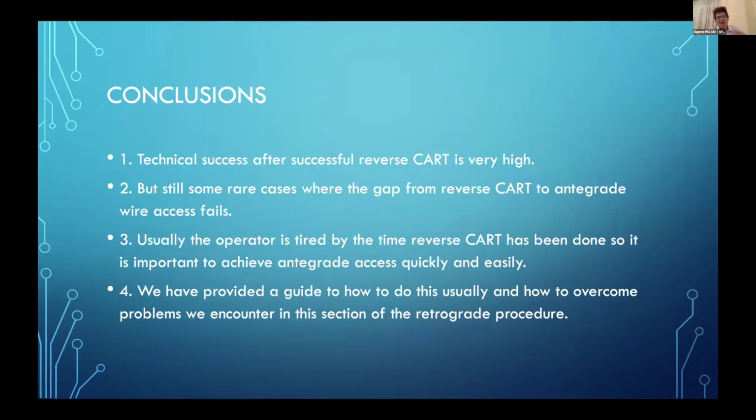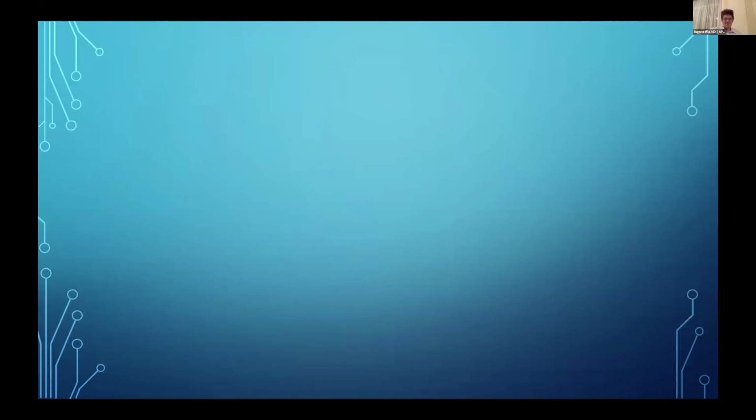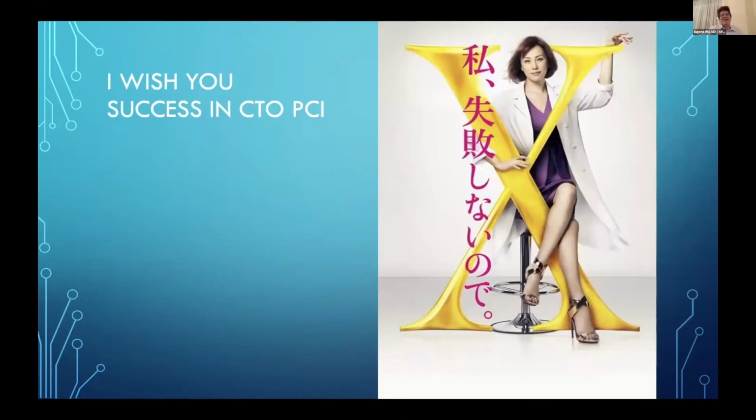So we provided a guide, the APCTO Club has provided a guide of how to do this and how to overcome the problems and how to move quickly past this part of the procedure. And I hope this is helpful for those of you who do a significant number of retrogrades, and it's useful for us to have this documented in a paper. Thank you very much. I wish you success.